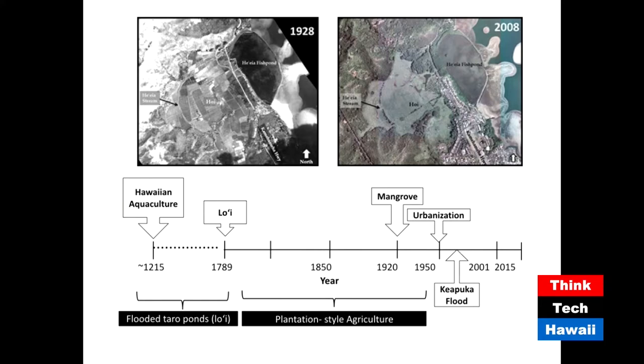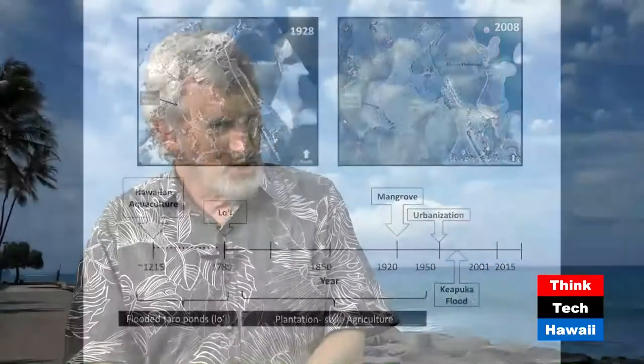And on the bottom, what we're looking at is basically a time frame of what has happened in this area and the changes in terms of introduction of mangrove and urbanization that have really altered the fish pond. Well, this is really interesting because your expertise as a microbiologist looking in the fish pond, you now have to extend your studies to look at how land use, just inland, and land use change over the decades has really impacted it. There must be an awful lot of interdisciplinary investigations. Correct.